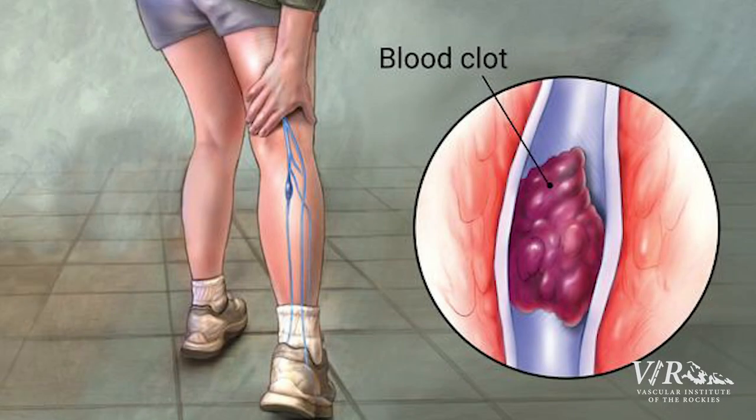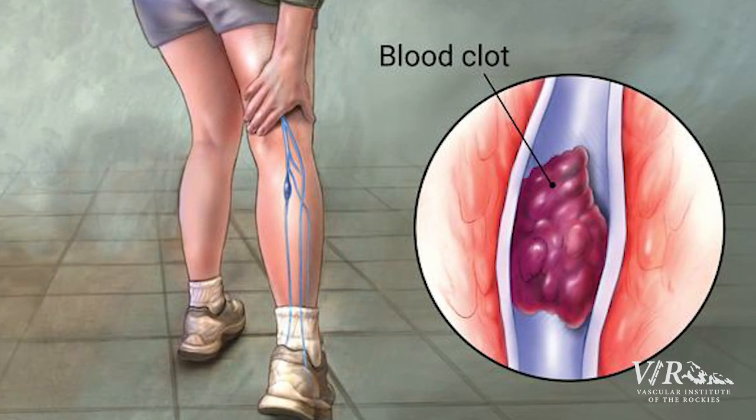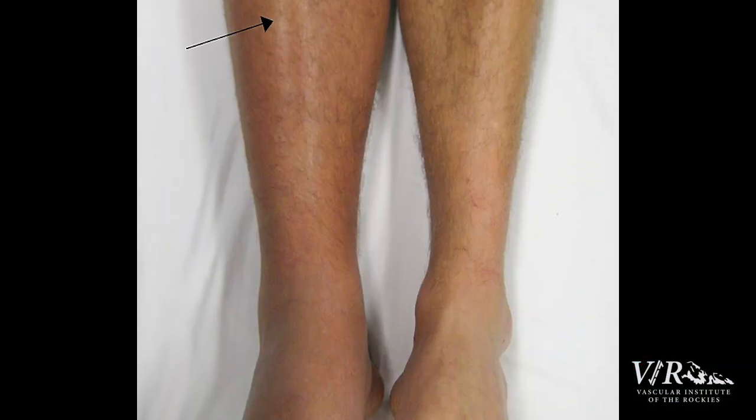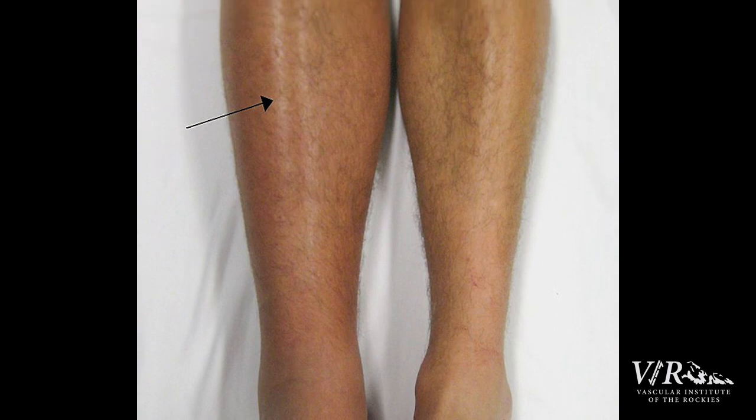If someone develops a DVT, they will often present with either pain or swelling or both in an arm or a leg. Most commonly they develop in the leg, so it would be in one leg or the other.